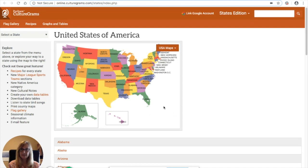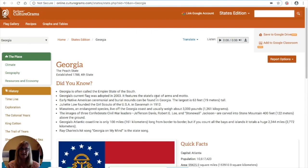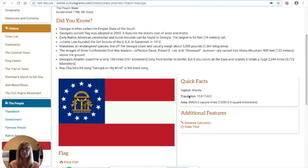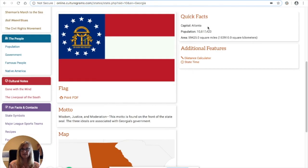Let's look first at someplace far away from Oregon. Let's go to Georgia. Now the main page has just top facts. There's the flag, motto, map. You can open a detailed map, an outline map that you can print, or a county map. Quick facts right here, including the capital, the population, how big it is. You can calculate the distance from any 2 points, and you can look at a time zone map to find out what time it is in Georgia when it's this time here in Oregon.